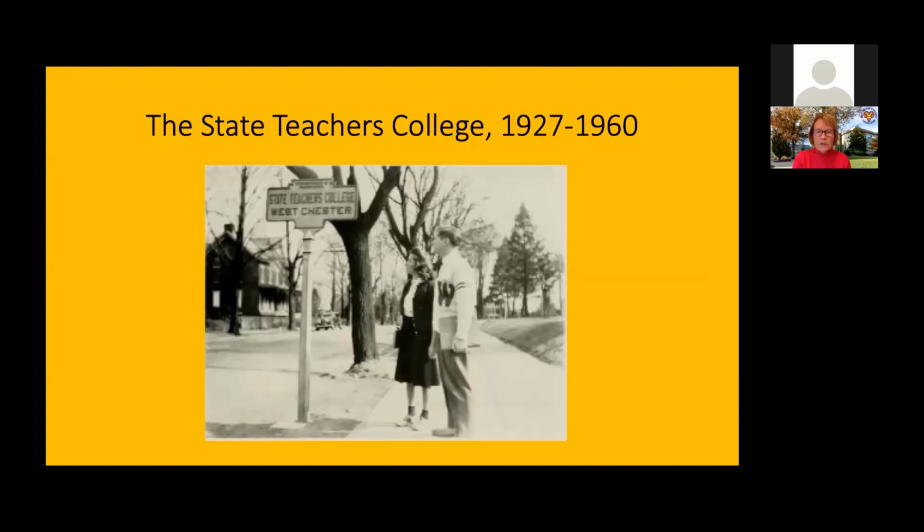But there were people at Westchester, and particularly President Swope, who was hired in the early 1930s, who always believed that the school is restricted by that there are many young Pennsylvanians who want a college education who don't want to become teachers. They want to go into other careers. So they are always straining against state restrictions to provide more programs and advanced classes for students who come to school here.